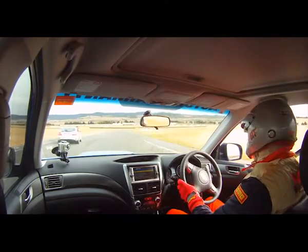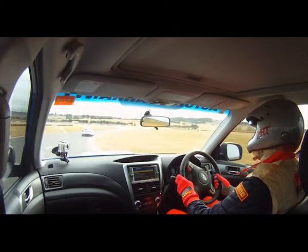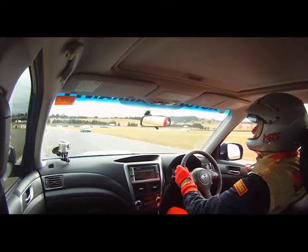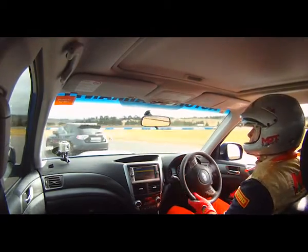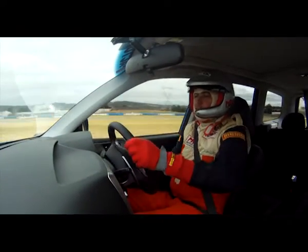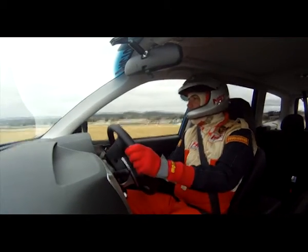Not even worth trying to keep up with one of those, but first half of the lap's always a good opportunity to see what other cars are around us, and we'll let this STI go past, give him a bit of space. Put the traction control in the off mode on the dash, even though it's not fully off, but turns it off as much as we can.